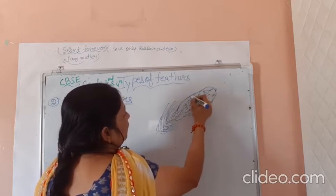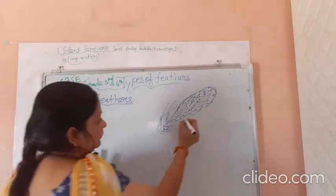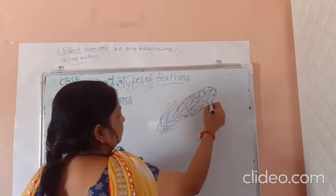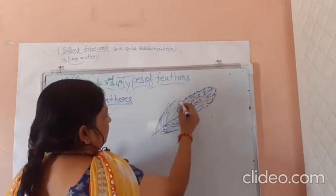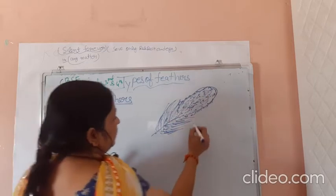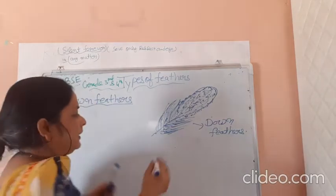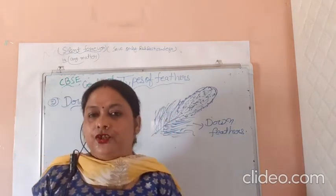This is a down feather. So what is the down feather? Some feathers are short and soft.